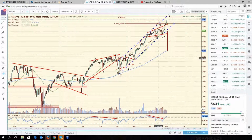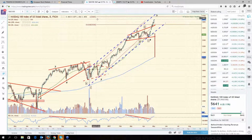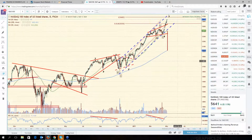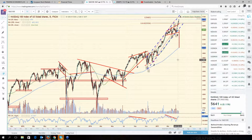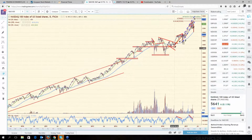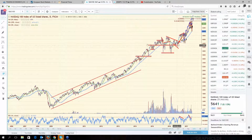Yeah, so just to give more specific targets, I extended wave 1 of this part of the move with wave 5. As you see, I get a level of 5,685. We also have the channel here. Personally, I will be looking for a reversal. Now, it's a bigger conversation to have if this reversal is going to be a wave 4 or whatever, but I can tell you one thing: this kind of momentum at such a mature phase of the cycle is unsustainable.